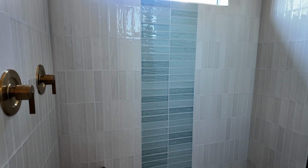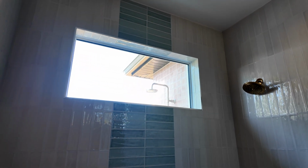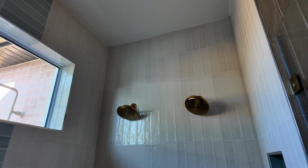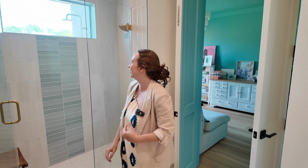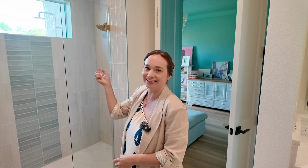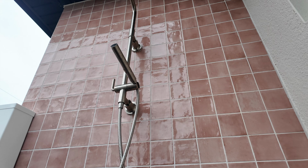Here is the shower. We did a green to go with the whole theme. We did this sand color tile. Let me know what you think about it. The jury's still out on if we like it or would do it again, but we were taking a risk, and I don't know. Matt's making a face. And if you actually look outside of the window, you might even see another shower. That's an outdoor shower with pink tile.